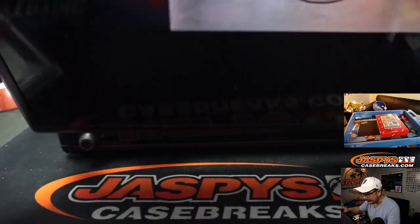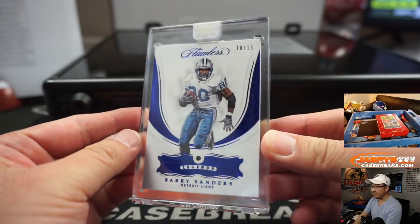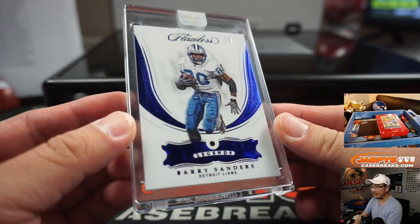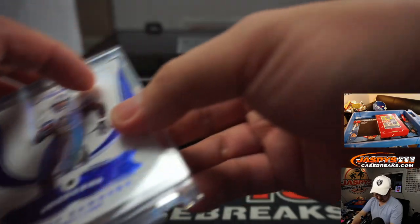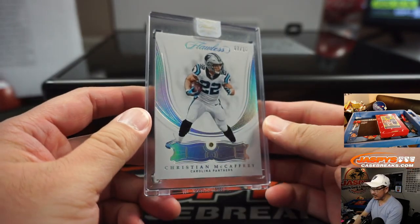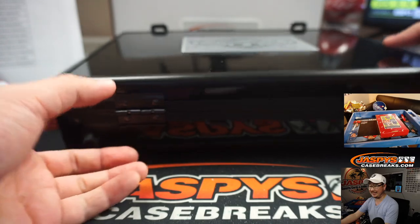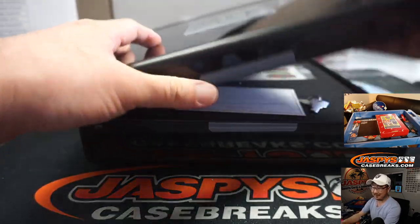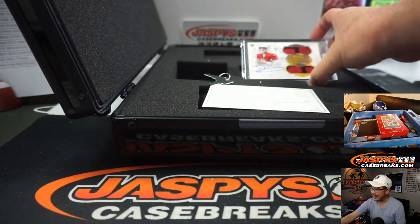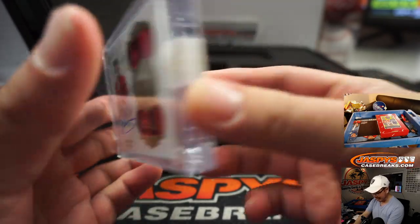All right, now let's go left, right, and center. Left side, we got Barry Sanders, Legend Sapphire, 10 out of 15. That'll be for the Lions, Trevor. On the other side is Run CMC, Christian McCaffrey, Diamond, 7 out of 10, for Ryan Harold and the Panthers. That's exactly why I do it, Mac. And it's a Cardinal. It's old Josh Rosen, rookie patch and autograph, 14 out of 25.